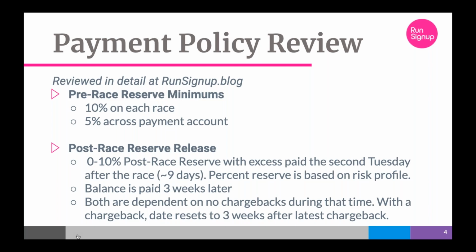And that percent reserve is based on a risk profile. So what does that risk profile mean? It actually means the number could be a little bit higher than that if you have a race that's had a lot of chargebacks or a lot of complaints from your participants, but for most folks, it's just going to be this 10%. And maybe over time, if you've got a race that never has chargebacks and always goes off as planned, with lots of happy participants, that post-race reserve could go down to be less than 10%.